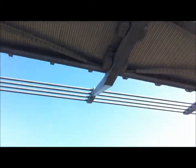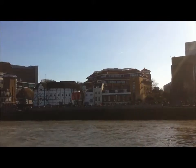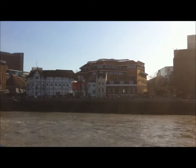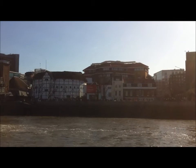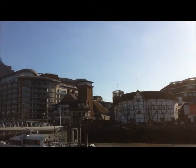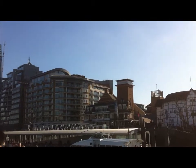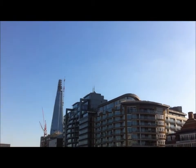Once we pass through the bridge, look to the right, there's a bit of history which has been recreated. See the white circular building with the thatched roof? That's a replica of Shakespeare's Globe Theatre. Go over there today and see an old Shakespearean play being reenacted. You can see things like Romeo and Juliet and one of the other good ones as well. Hamlet, that's it. That's my favourite anyway.